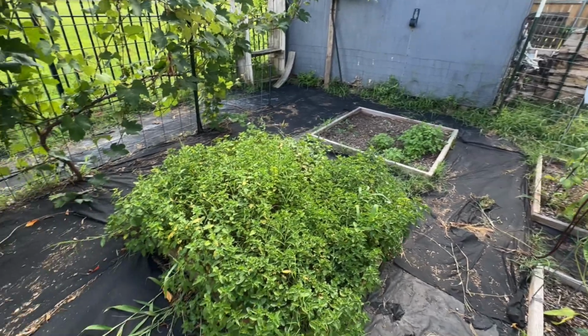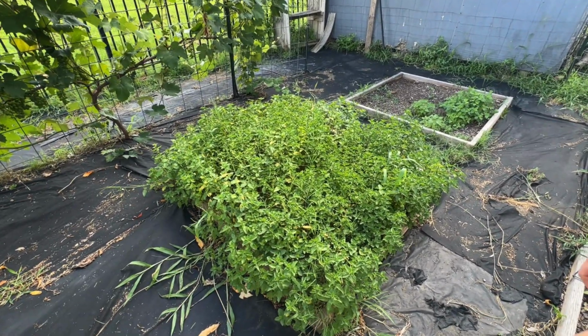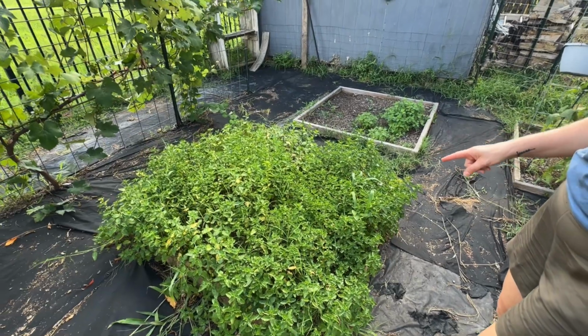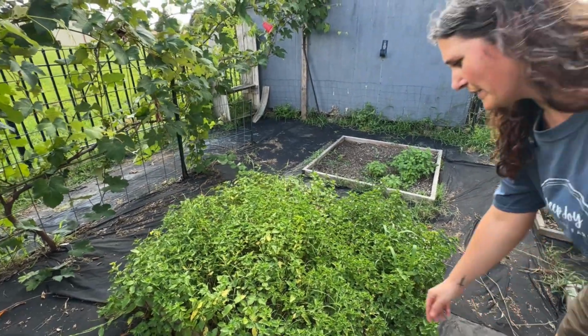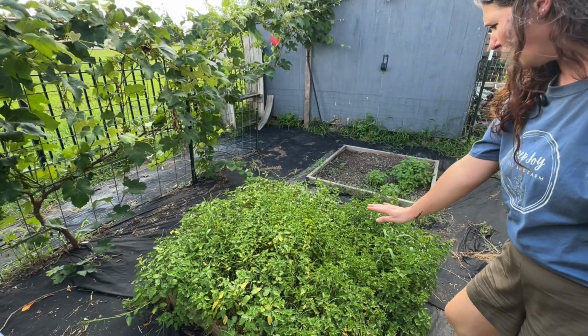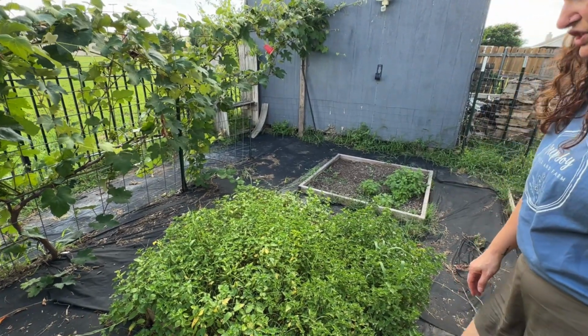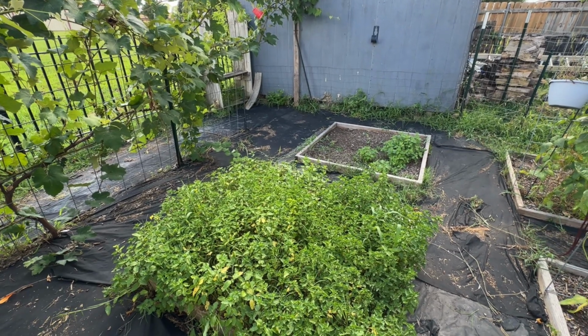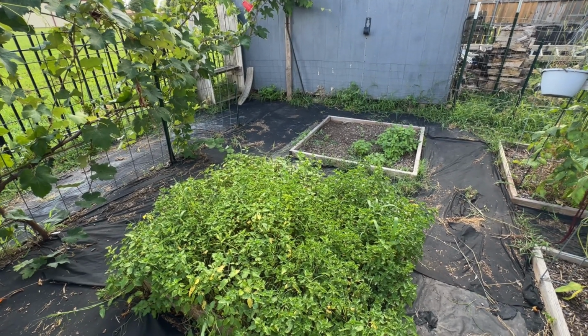And then this one, spearmint, grows like a monster. This is old. I think this is like 4 years old. We got a little bit of grass in between, but I just harvested this yesterday. It was so much taller, but fresh grown mint in tea or in salads just tastes like nothing you can find at a store. It's so yummy.